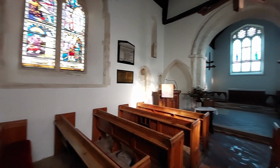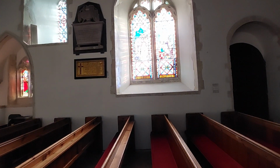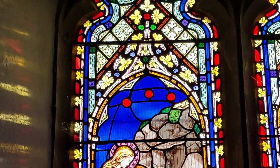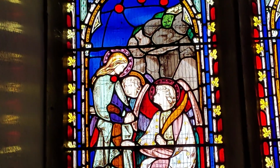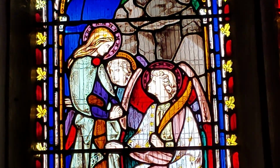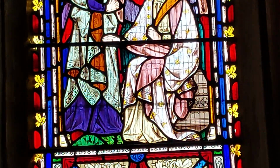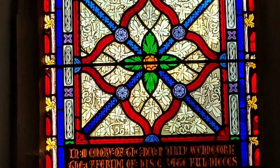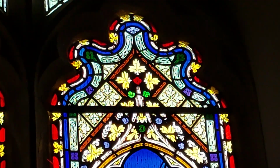Now if we go over to the south wall, we've got another window. Now I'm afraid I've got no information on this window, but we'll just have a quick look at it. Beautiful colours. It's quite hard to read the writing. And the right panel.